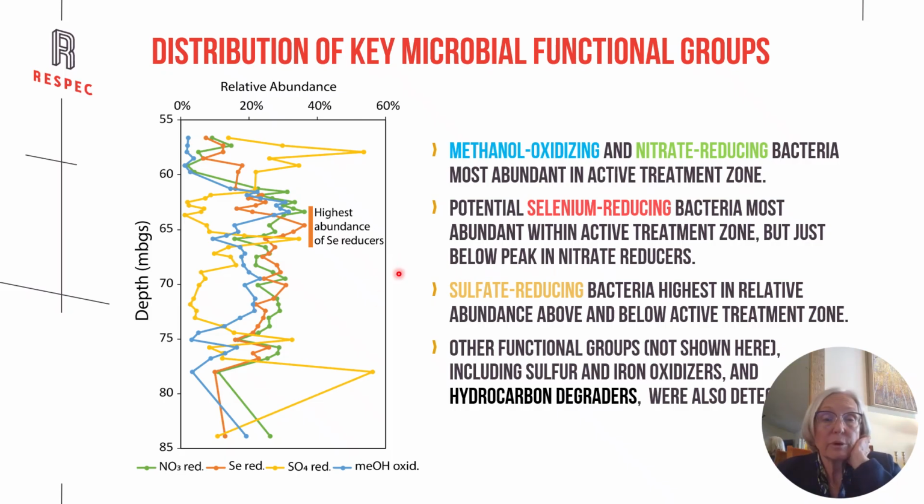And then we plotted those results as a function of depth. And two things jump out. One is that we saw an initial increase right at the water table of the denitrifying and methanol oxidizing organisms, suggesting that methanol oxidation is supporting that nitrate reduction.